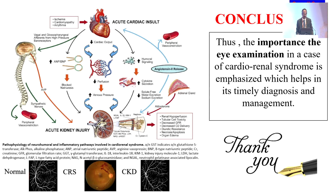On the contrary, OCT angio can show the vascular dropout. As we can see in the normal one and the CKD patient, there are CNP areas. Thus, to conclude, the importance of eye examination in a case of cardiorenal syndrome is emphasized, which helps to timely diagnose and manage the patient. This patient, we had advised the PRP and follow.